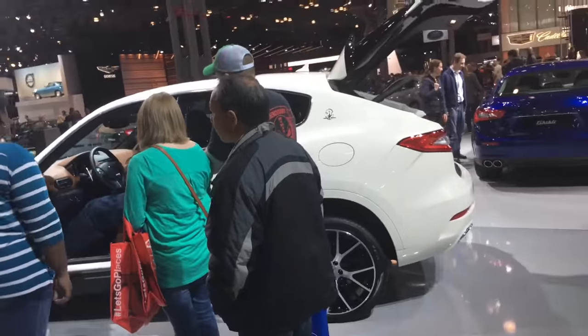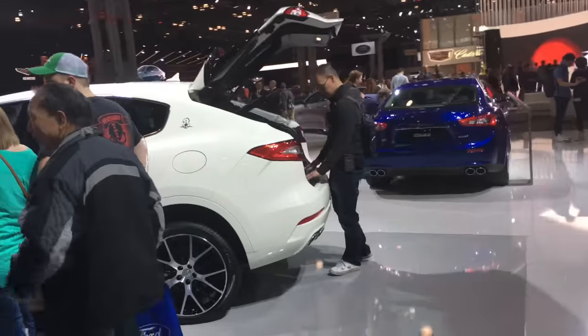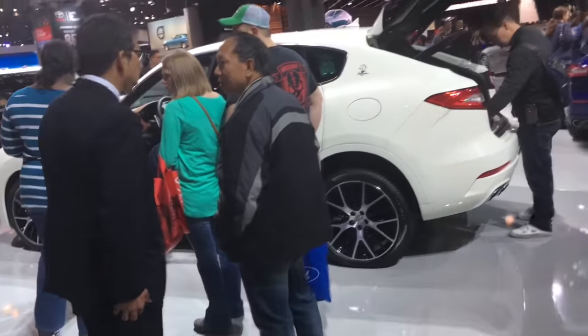So basically what this is, it's just another crossover designed to sell in a sea of crossovers. So eventually everybody's going to be on stilts. Everybody's going to have wagons on stilts eventually. I'm sorry, I walked away from the Audi show because, to tell you the God's honest truth, it wasn't as exciting as the Maserati show.